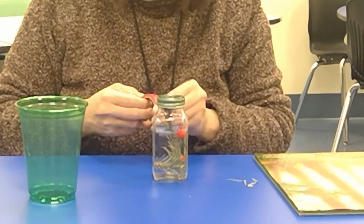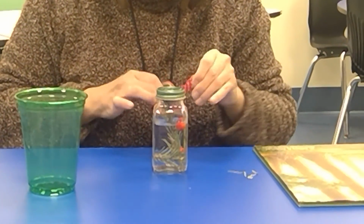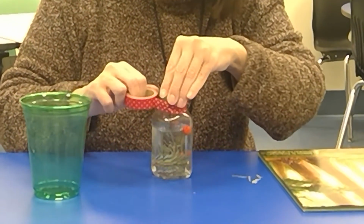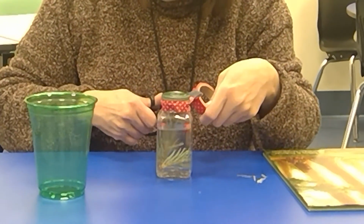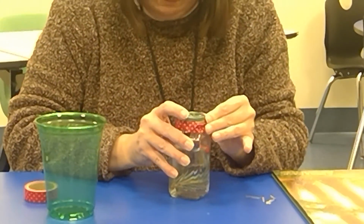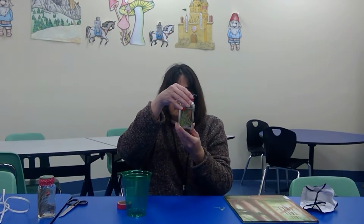And then you can take some tape, and they can put tape along it too. That'll make it look pretty, and it'll add another layer of keeping the lid on. This is washi tape, but you can use duct tape as well. Definitely you want duct tape though if you're not also going to use really strong glue. Okay, and now I have my jar.